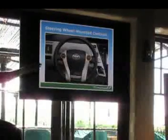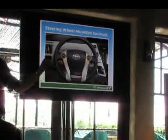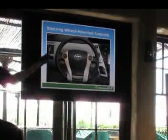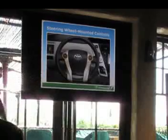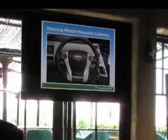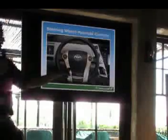Steering wheel mounted controls. This steering wheel is directly off of Prius. We just pulled that and used that in this vehicle. Our Prius owners love this steering wheel design. They like the location of the controls, so we just pulled that into this design and didn't do anything different there.